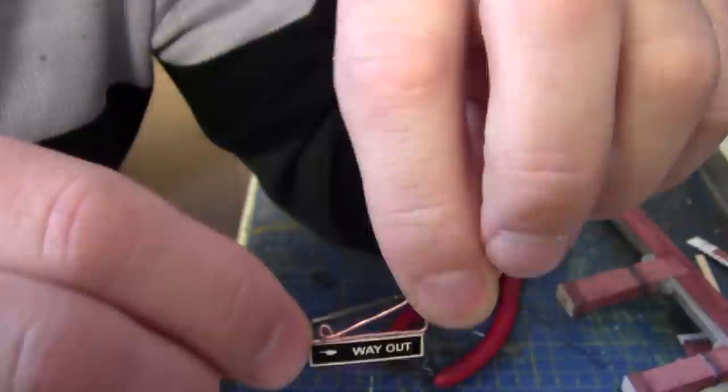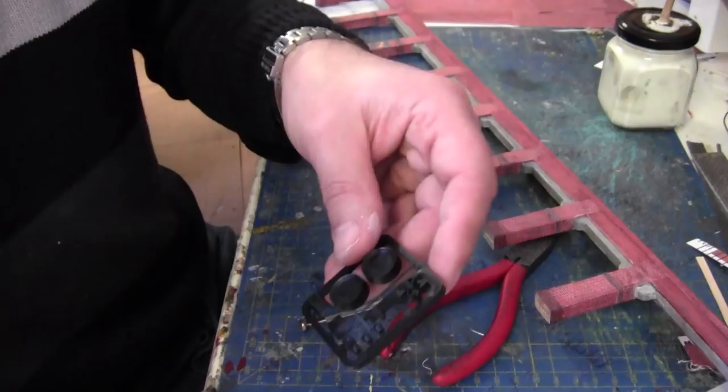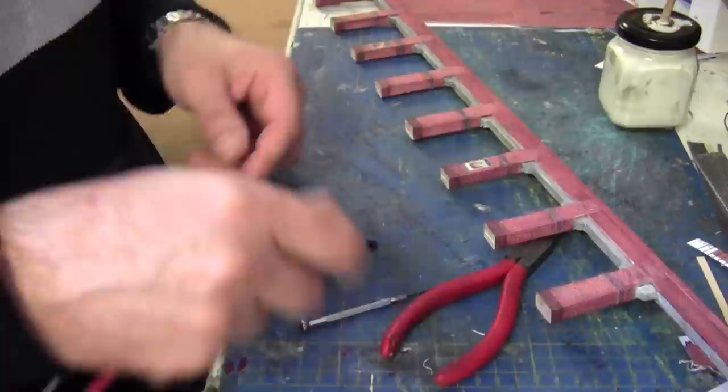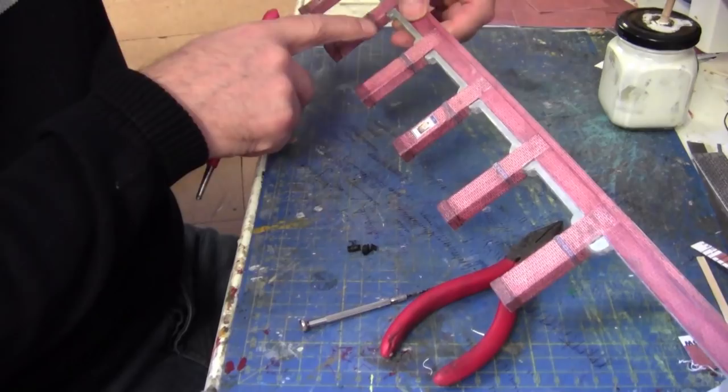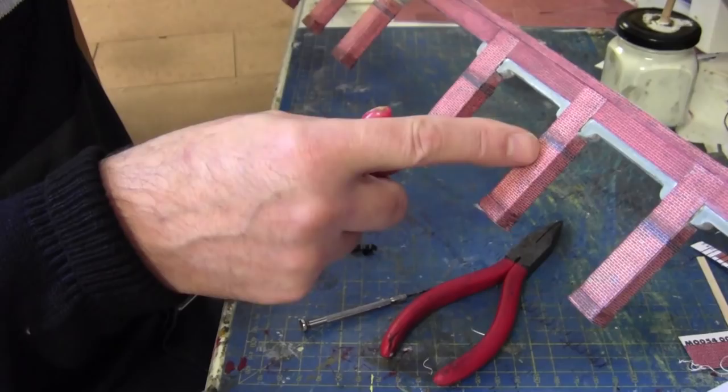So here it is, it's super glued onto the copper wire. So all I've got to do now is paint the copper wire and then we can glue it onto the columns. So another little detail I'm going to add to the columns is these train announcement speakers. I've already cut a pair out and I'm going to stick one just about here, in the middle between the footbridge and the end, and the other one's going to go about here, I think.